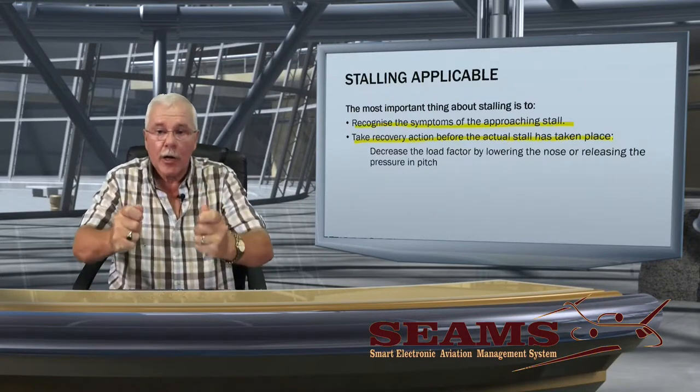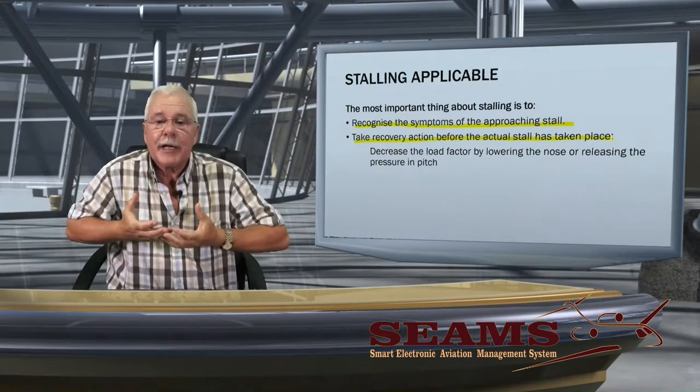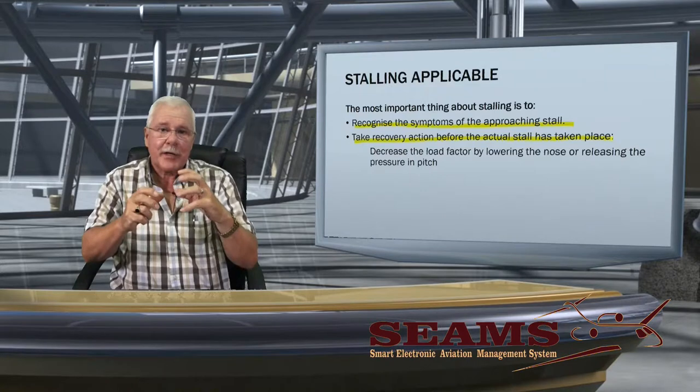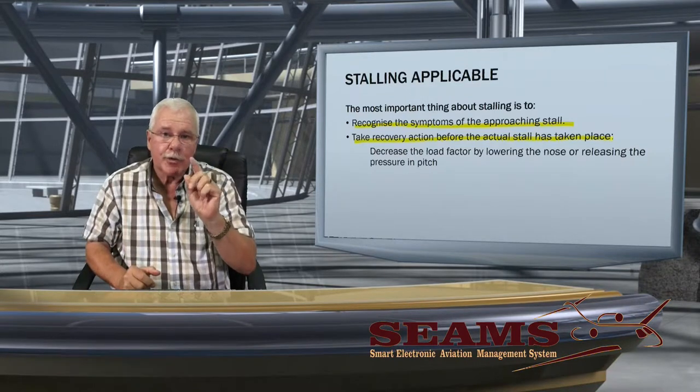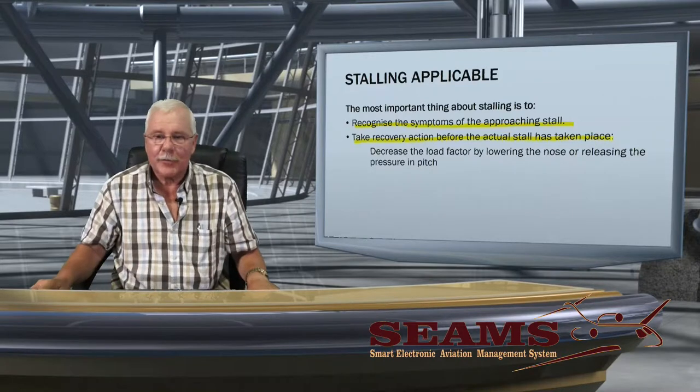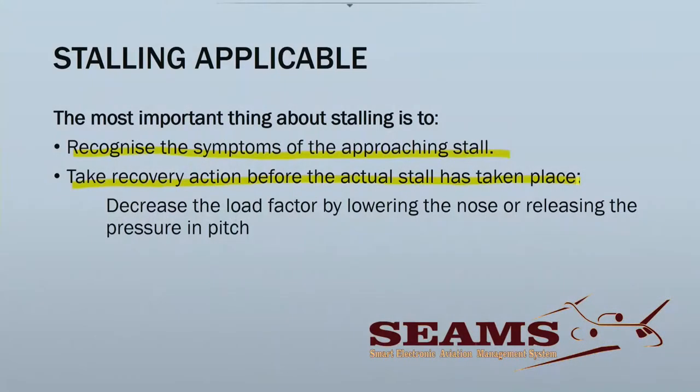But if you unload the aircraft, if you sit lighter in your aircraft, the first thing that will happen is that it will reduce the stalling speed of the aircraft. That's exactly what you want. Just one of those small little tips that you must remember.